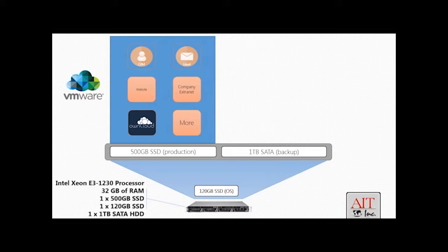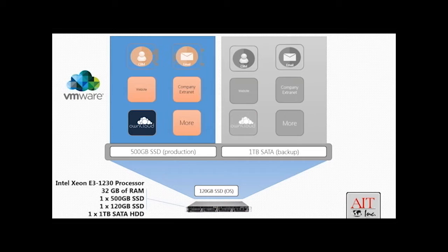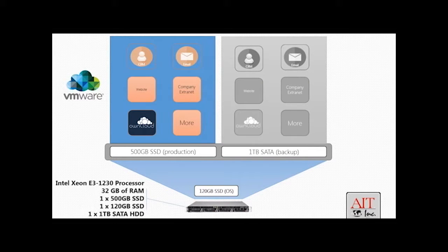The reason we have that 1 terabyte backup drive is, in this case, we're saying it can be done daily, but this could be done hourly or weekly or however often that you wanted to do. It could create a clone of that virtual machine and copy it to the SATA drive that's still residing in that same physical equipment. Notice that this drive configuration is not set up for RAID. And that's actually not a bad thing. The viability of SSDs and reliability of those drives is well documented.